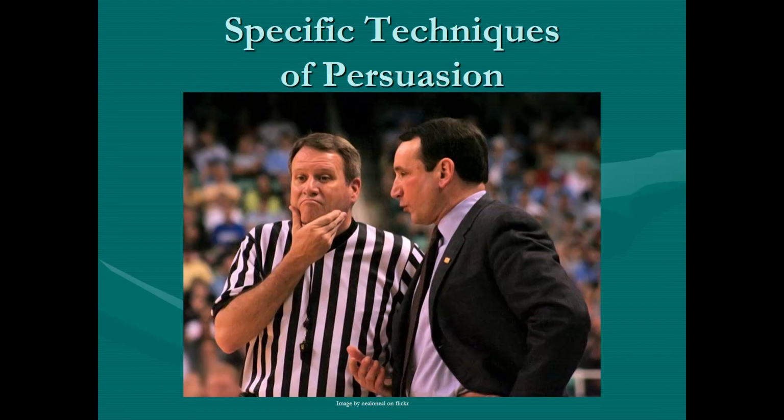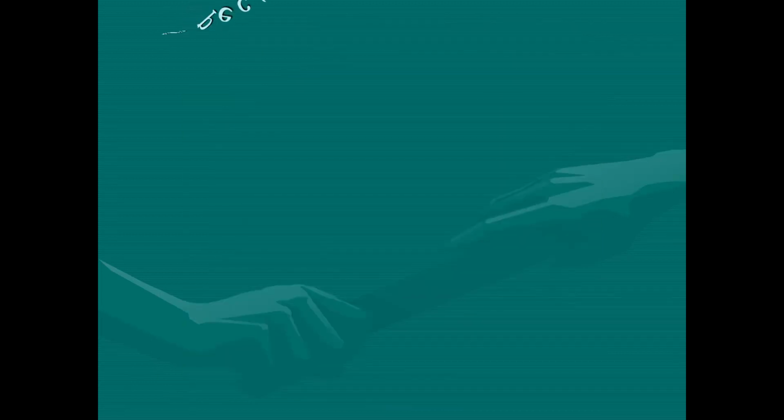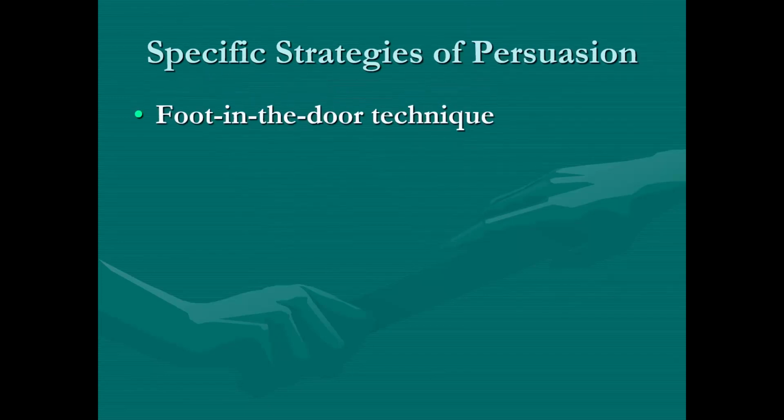Like if you're at the mall trying to buy something, for example, or even if you're a salesperson, maybe you even use some of these yourself. Okay, so let's go through some of our classic ones here. So we go to the specific strategies of persuasion. Our first one is simply called the old foot in the door technique.